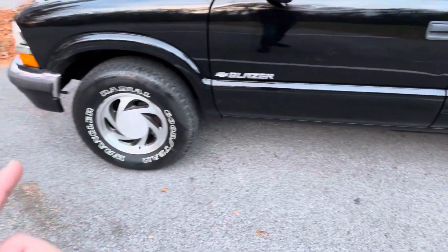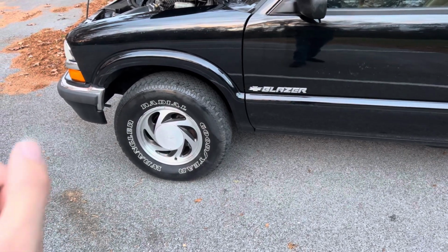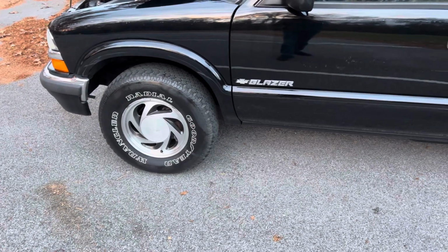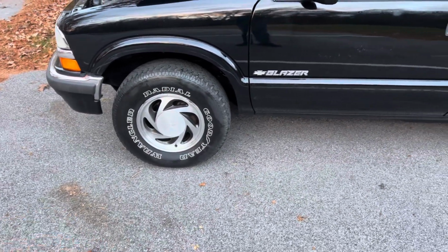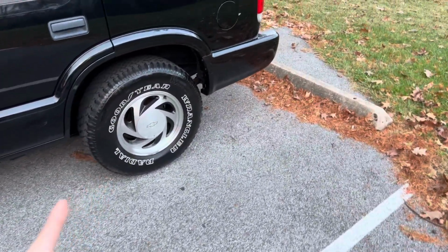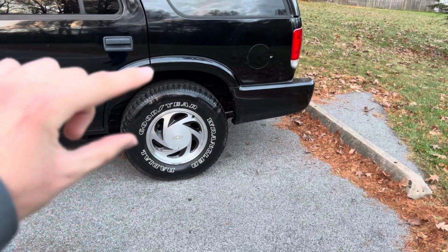I will have to get new front shocks though, because I'm hearing a little bit of a clunk, and we know for a fact, we had it up in the lift, moving the shock back and forth. The bushing in it is bad, so it definitely needs front shocks. I'm going to get rear shocks as well, load levelers, so the back is going to sit like this, but possibly up an inch.